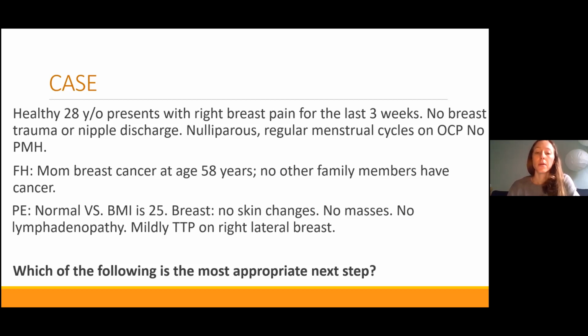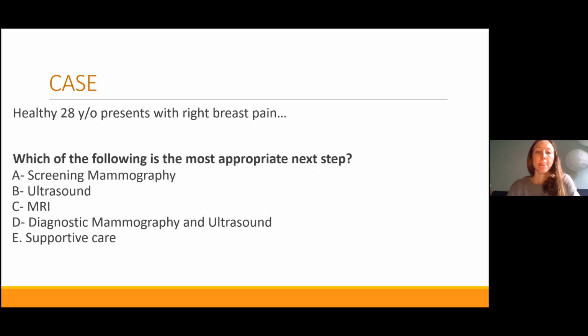So which of the following is the appropriate next step? You can answer it in the chat. Are you going to do a screening mammogram? Are you going to do an ultrasound, an MRI, a diagnostic mammo and ultrasound, or just offer supportive care?